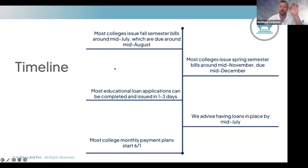Most schools will issue bills early to mid-July, due early to mid-August, and then again for the second semester towards the end of the calendar year, right? Most educational loan applications are almost, if not instantaneous, 1 to 3 days. So for a lot of families, their only experience with taking out a loan this big is a refi on their home or a home equity loan, and that can take months, for those of you that have gone through that. Whereas this is just really, really quick.